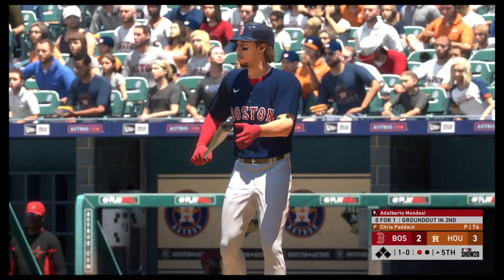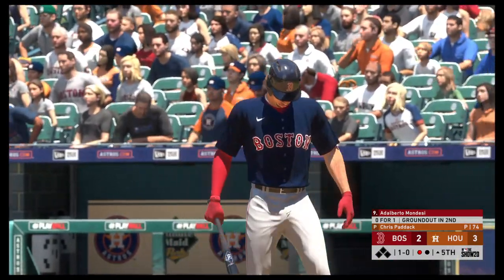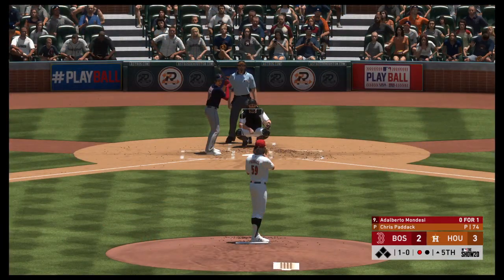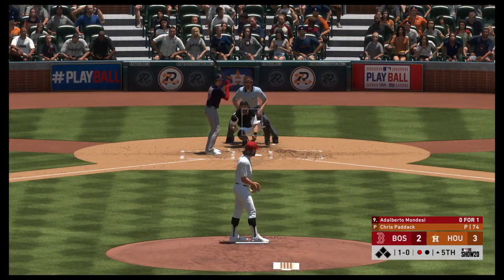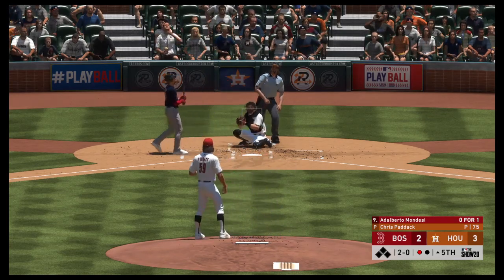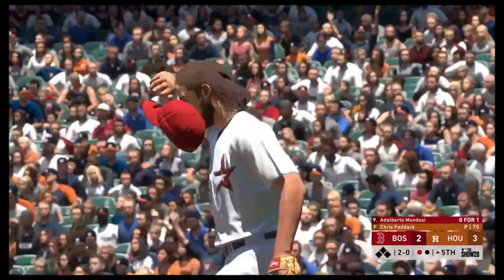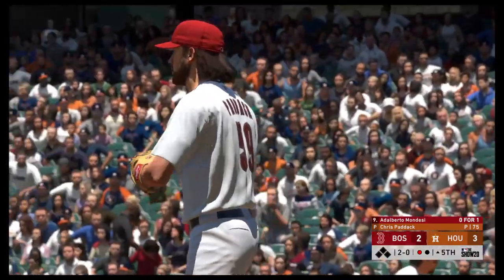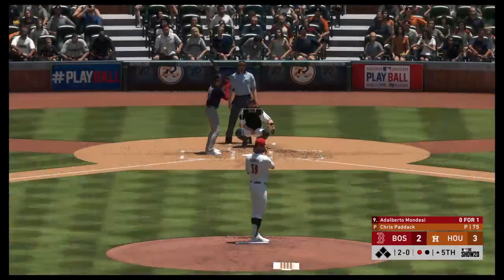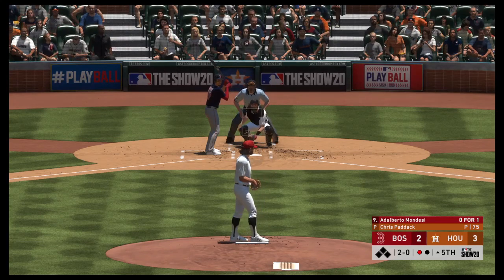And a ball, 1-0. Now here it comes. Hey, always a good idea to take a couple of pitches when you're facing a young arm like this one. And now he's put himself in a real good hitter's count. Two runs, four hits, and no errors for the Red Sox to this point.